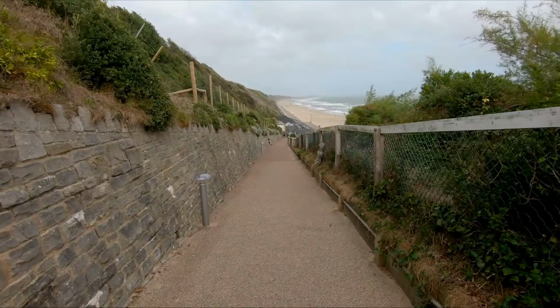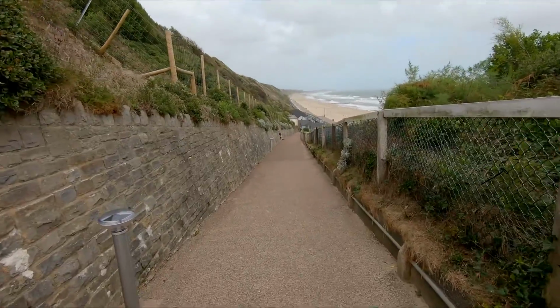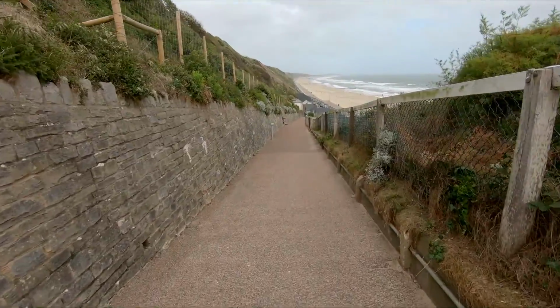It's so windy up here, I can't even hold the camera still. It's really, really windy. And Bont's looking for a shop. So this is the little trundle we would have to do with our shopping every day.